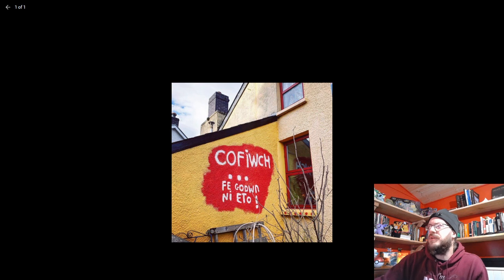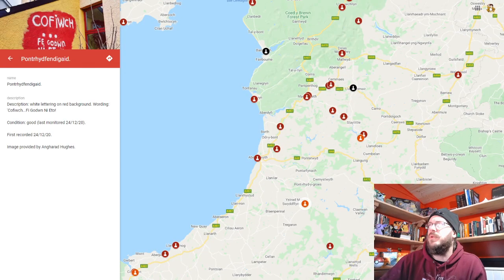The example, as we pull it up for a closer look, this one is just Cofiwch, but with the "Gomni Nieto will rise again" narrative below. Interesting to see the Dryweryn part dropped in this instance, so this is a bit broader in sentiment, but obviously clearly inspired by the core movement as well. Again, pretty prominent on the side of the house, so I think a perfectly valid example to include.